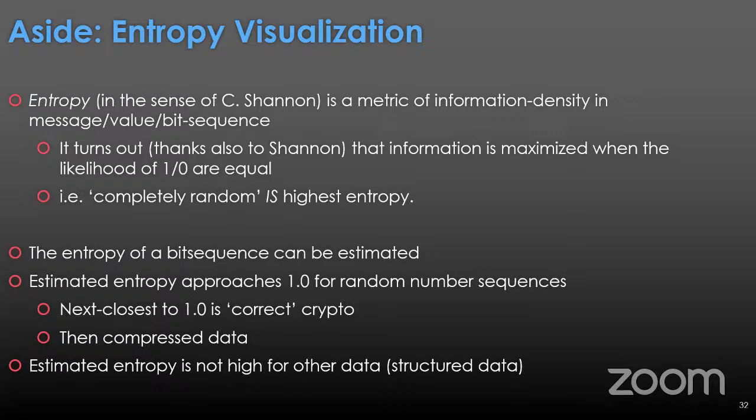You're doing this by measuring how frequent 1 is and how frequent 0 is in a bit stream. And if they're 50-50, that's maximal entropy. Compression systems get pretty close to 50-50 for zeros and ones, but they never get 99% of the way to 50%. They're always like 97, 95%. Good encryption like AES will give you like 99% of the way to that 50% split on ones and zeros.